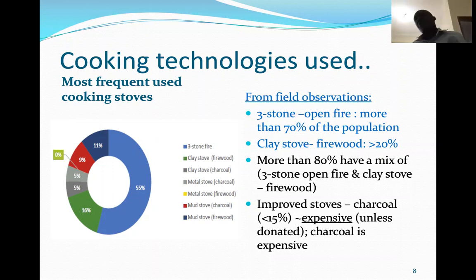And then of course, a few of them may use charcoal. These are people who are doing some kind of business, and therefore they can afford to buy the charcoal. Now, the improved stoves are usually connected to them by some humanitarian organizations, but their complaint is that they are not able to buy the charcoal.